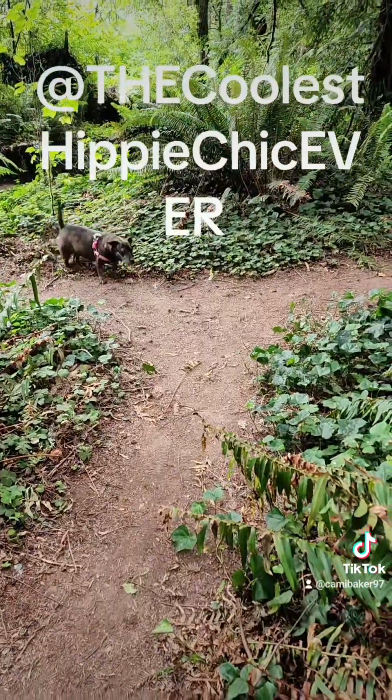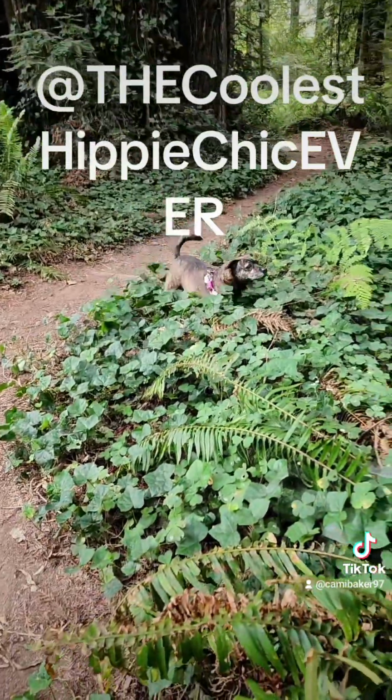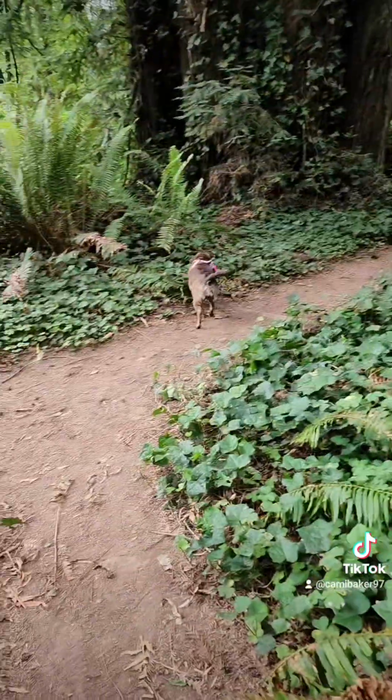Roxy gives it a thumbs up too. She loves these trails. If you have a dog, you definitely want to bring him to the redwoods.